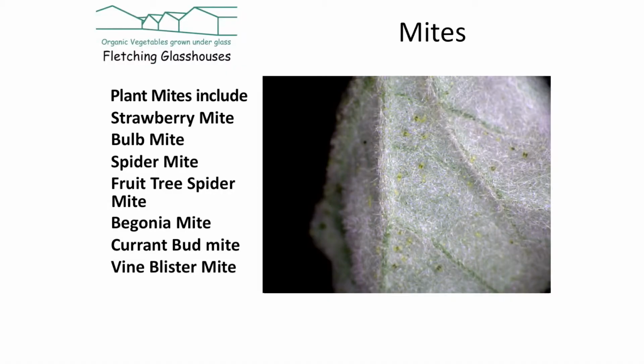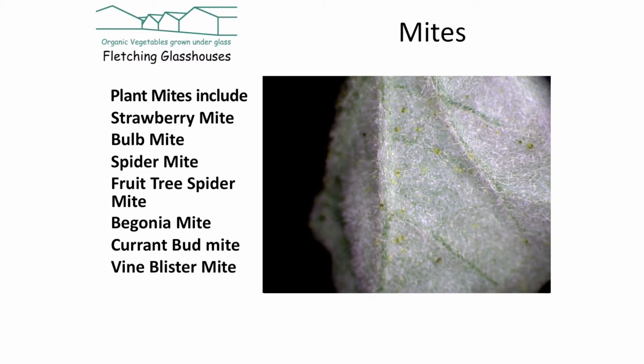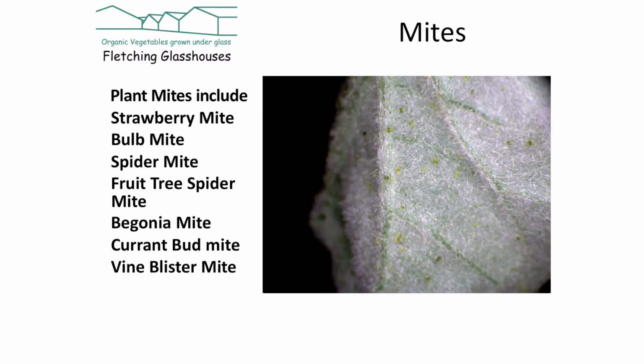So moving on from nematodes, I want to talk about plant mites. Now, there's a list there of mites that you might have heard of: strawberry mite, bulb mite, and so on. All sorts of different mites will attack plants. Mites are tiny, tiny little spiders, if you like to think of them like that, that have adapted themselves to live off plant cells. So they will go and suck the sap out of individual cells, and quite often the first sign you might see is a bit of stickiness around the leaf, and that means that some insect is puncturing the individual cells. And you might be lucky, though, not to have encountered mites.